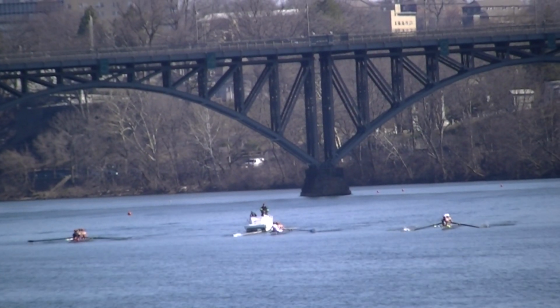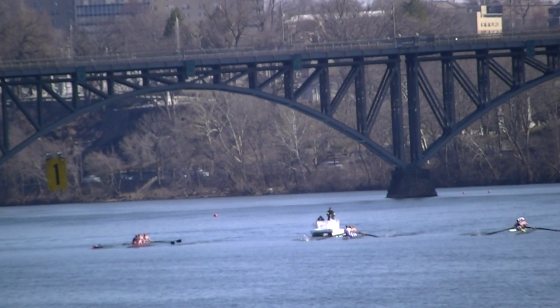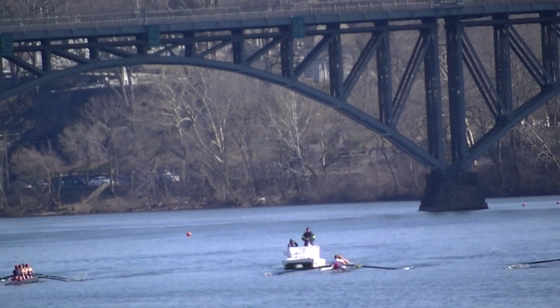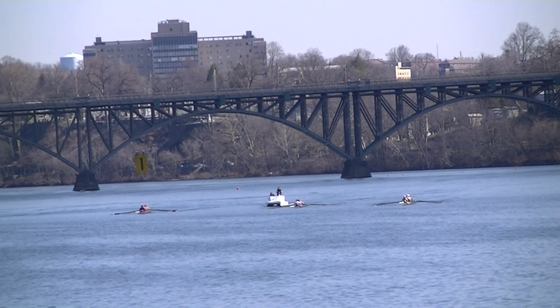We're coming in on the 650 stairs, which personally is my favorite marker on the Schuylkill. That's where I always knew that the end of the race was coming. Looks like Columbia just opened a little bit of open water on Penn. Not too much though.